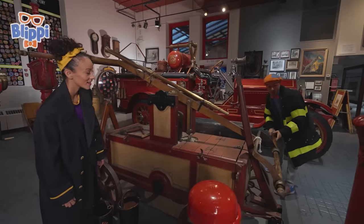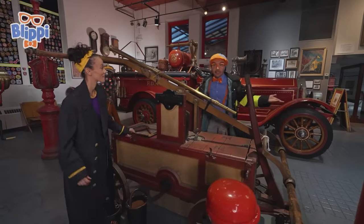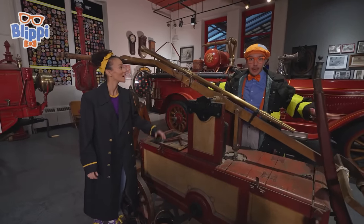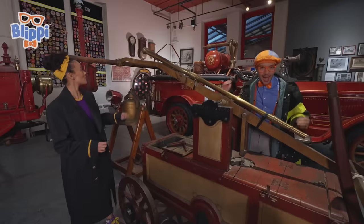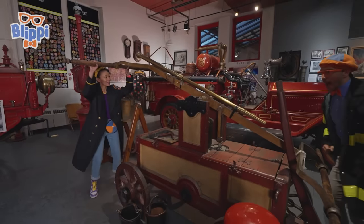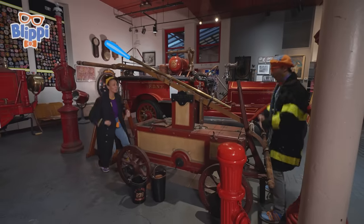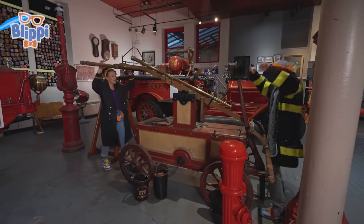Yeah, these posts would go on either side. And 2 people would pump it on either side to help the fire hose work. Yep, it took some serious teamwork. The hose would connect to this part right here and they would pump up and down it, up and down it, up and down it, up and down.